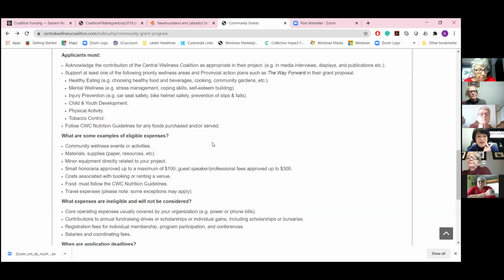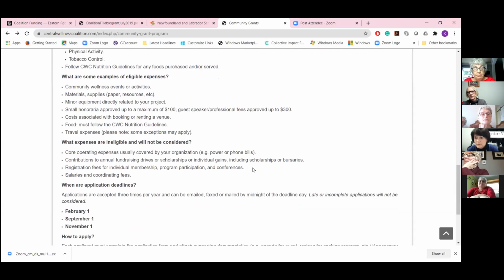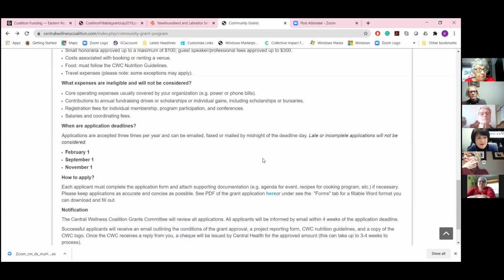And here for you, Elizabeth, is a list of eligible expenses, but also what are ineligible, okay? So that's really important because you do want to make sure that you don't include that, okay? All right. And then what are the deadlines? So we've surpassed that, but the next one is February 1st.